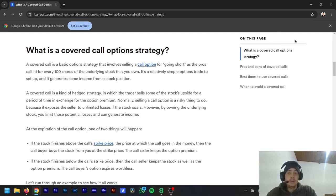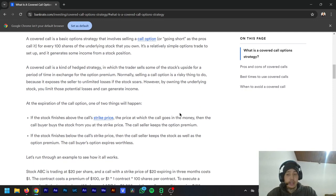Sometimes you can do covered calls weekly in the US. In some countries you can only do it monthly, but in the US you can do it weekly, which is pretty good. It all comes down to knowing which stock you're doing the covered call on, because you cannot be doing this with every single stock, right? You should be focusing on the so-called blue chips, the biggest stocks in the market, for you to be more protected. But it's pretty much like this.